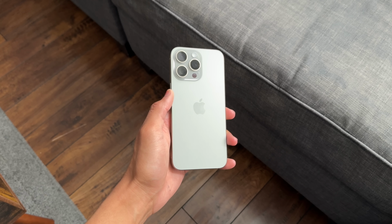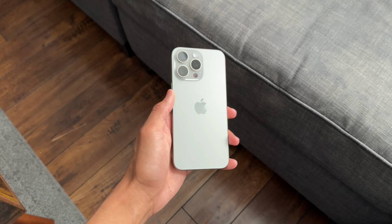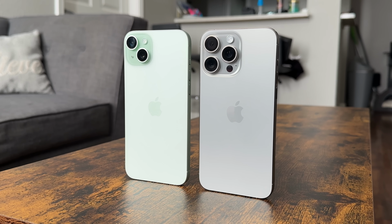And when it comes to the Pro Max, most people won't use the telephoto camera, and most people don't really care about refresh rates, so 98% of people are more in tune with the 15 Plus.